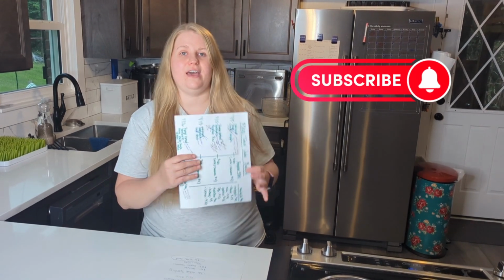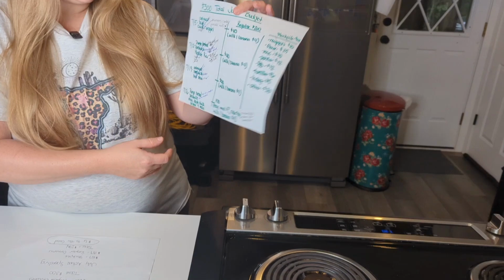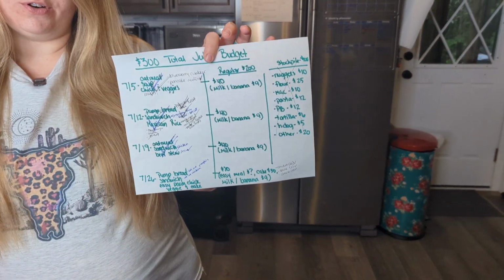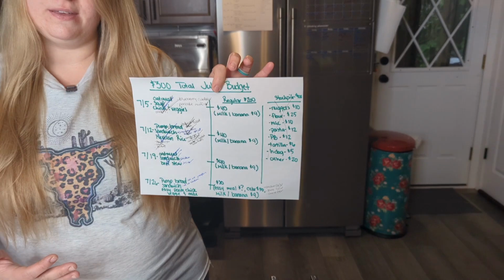So just to recap what we were working on in July. So in July, this was kind of my breakdown of our grocery budget. So our plan was to spend $300 for the month.